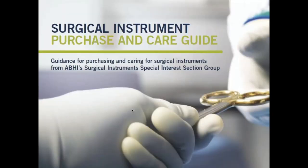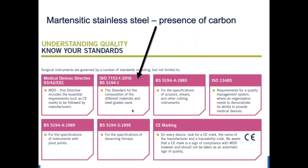So for manufacturers, following guidelines is important to make things a level playing field. This is the front cover of a surgical instrument purchase and care guide, which the Association for British Health Tech Industries Surgical Instrument Group produced a few years ago. It's available for download if you Google ABHI surgical instruments, and I can share that link later. But essentially, it gives a lot of important information, for instance, the standard we should be following for stainless steel for surgical instruments.